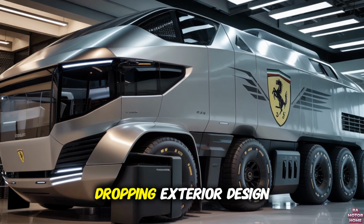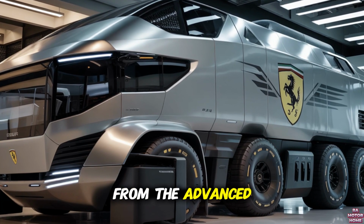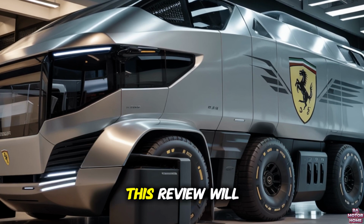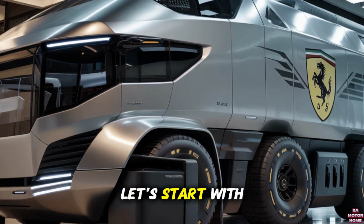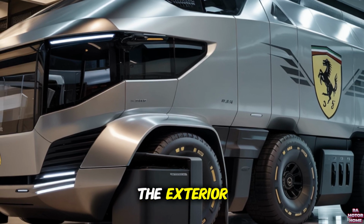From the jaw-dropping exterior design to the ultra-modern interior, from the advanced performance features to the pricing that will blow your mind, this review will take you through every detail of the 2026 Ferrari Motorhome. Let's start with the first thing you'll notice when you see this machine: the exterior.